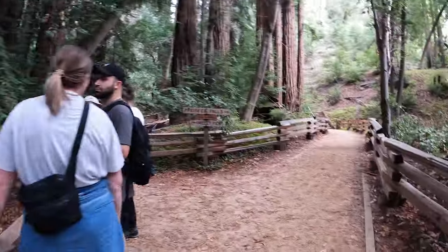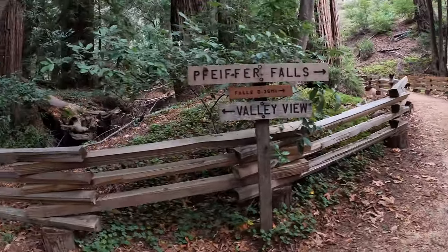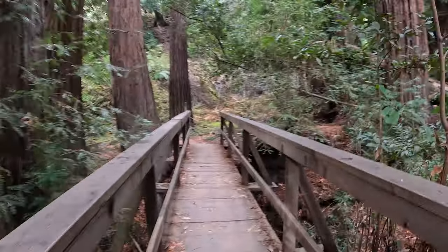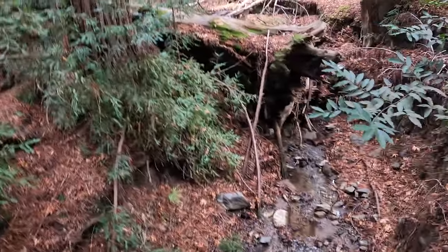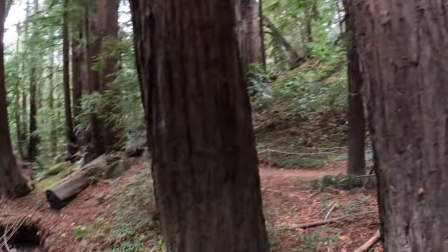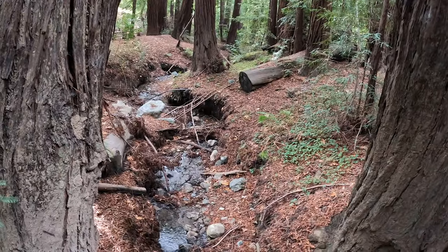All right, guys, we're gonna stop off at this bridge real quick. This is the path to Valley View. Check out this cool little bridge. And then we got a creek right here. And then on this side, the creek continues. It goes all the way down, obviously.